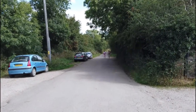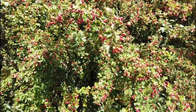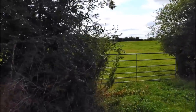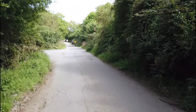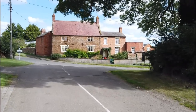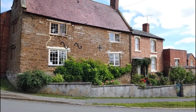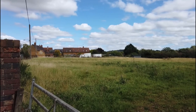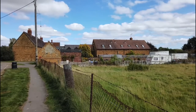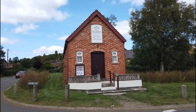Now along the lane. The old red berry bushes. I'm not quite sure of the name. Is it hawthorn? Well, you don't get much more fabulous than that. Right up my street. Lovely. Every village needs a Christadelphian meeting room.